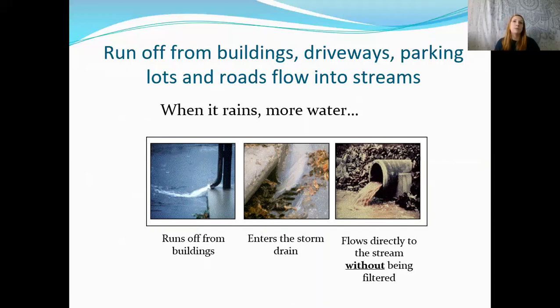And of course, our first thought might be, okay, trash, debris that's on the ground is getting picked up, but it's also the things we can't always see. So think about your lawn fertilizer or the pesticides you use, or maybe it's the oil or gas dripping from your car onto your driveway or a parking lot, or maybe it's soap from washing your car. All those smaller things are also going to get picked up and taken into our streams without being filtered.